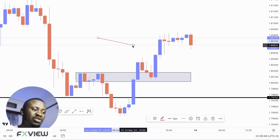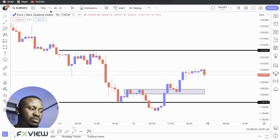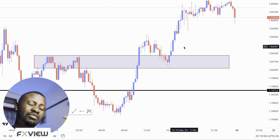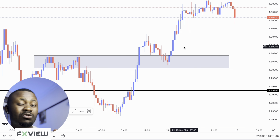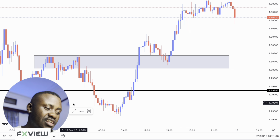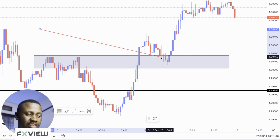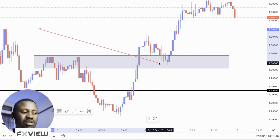Now most of the time when I'm day trading, I'm not using limit orders. I zoom into my 15-minute time frame. So traders, now on my 15-minute time frame, I like to look out for candlestick patterns that show me reversal. Now you can clearly see that when price was at this zone right here, which is our major supply and demand zone.